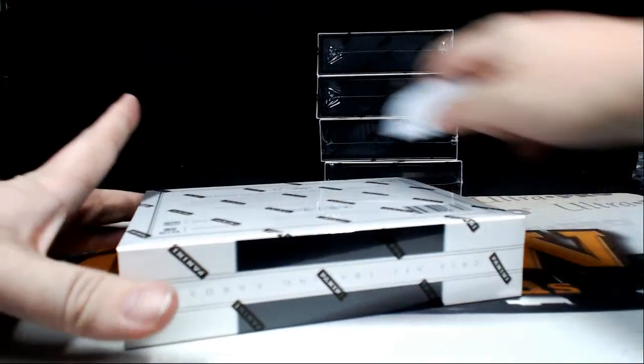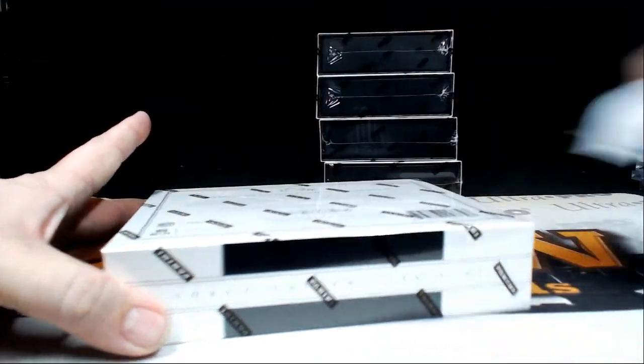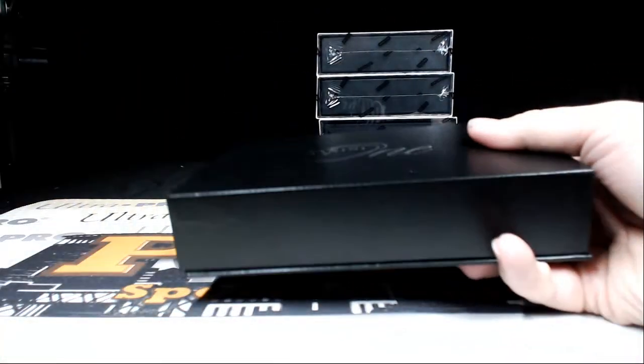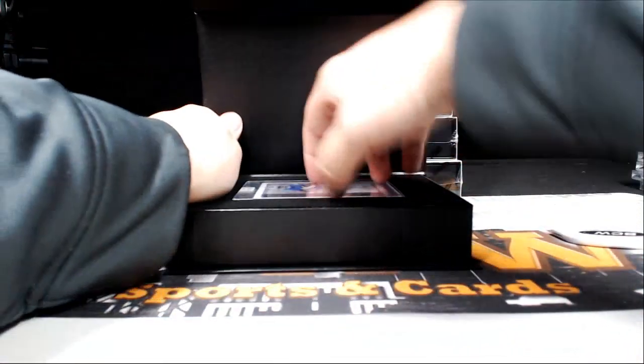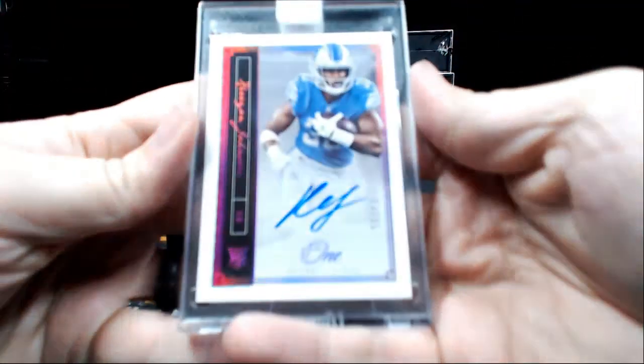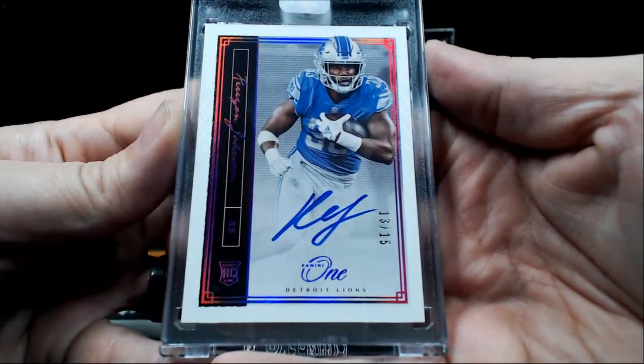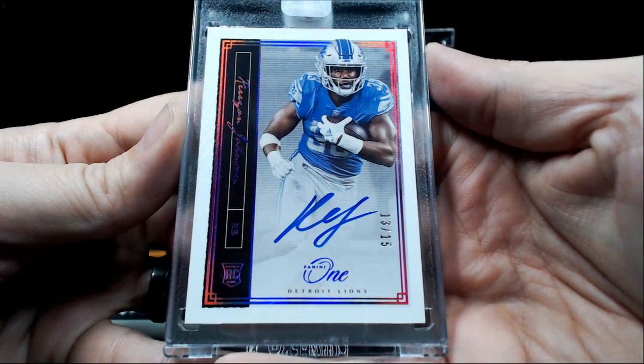All right, last five boxes, last five hits. Let's get some other teams on the board here. First up, Detroit Lions, 13 out of 15. Kerryon Johnson, rookie auto. Going out to Detroit and Roberto A. Congratulations, Roberto.